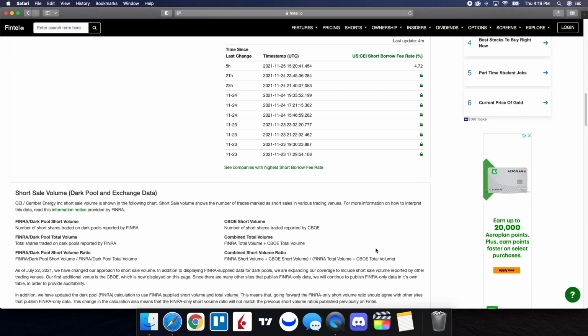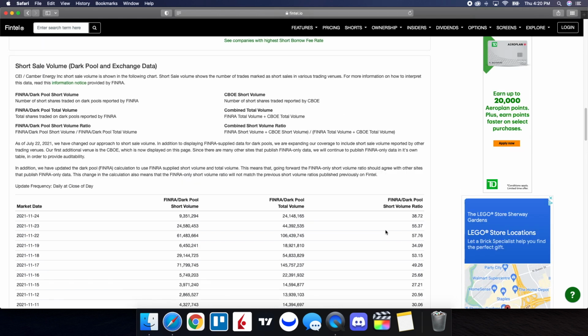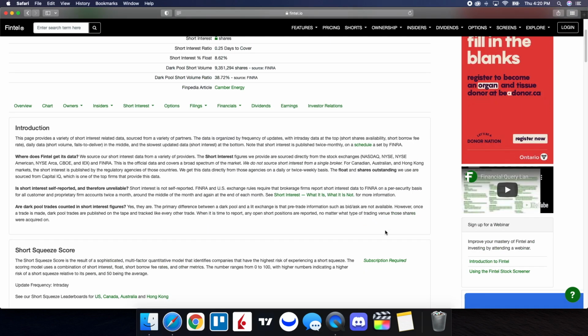Now, when we take a look at the history of the short volume ratio, we can see for the close of the 23rd, it was as high as 55.37. And now we could see for the 24th, which was yesterday, being at 38.72. So what this tells us right away is that is a significant decrease in the short volume.